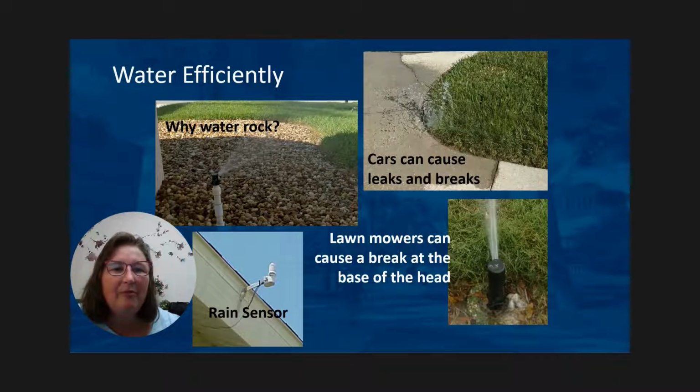We also find a lot of breaks. This is the whole head missing off of this irrigation pipe here, and so it's just spraying water everywhere. This one has a leak down at the base. You can see it bubbling, and that's a big waste of water.